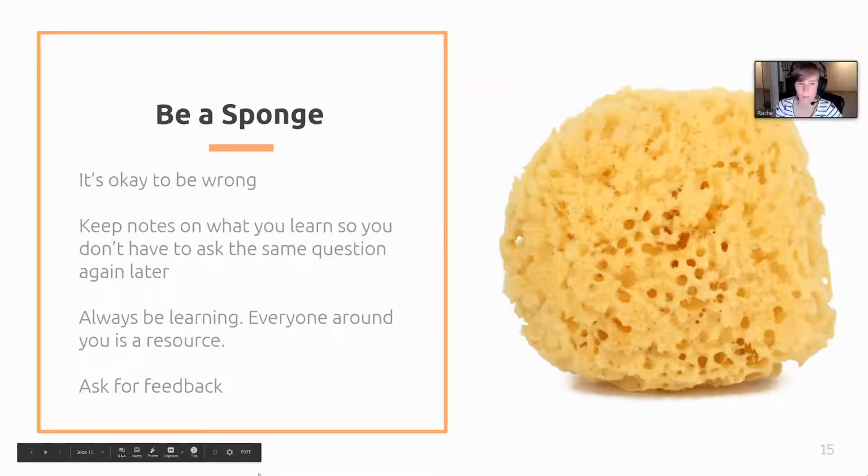And I recommend doing that because sometimes there's things that you don't notice, especially when you're starting out and you don't have as much experience in an office setting, that you might not realize that you're doing. And it's good to get those sort of things clarified, so that you can fix them if there are any issues. Next slide, please.